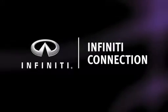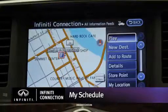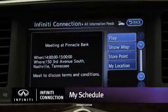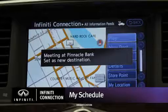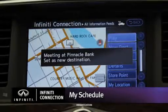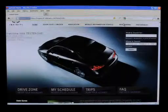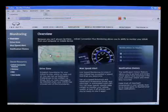Let's take a look at some of these advanced convenience features. Infinity understands the importance of staying on top of your calendar. My Schedule synchronizes your calendar, even setting the physical address as the destination in your vehicle navigation system. You can also manage Infinity Connection services in the convenience of your home or office through the Infinity Connection web portal.